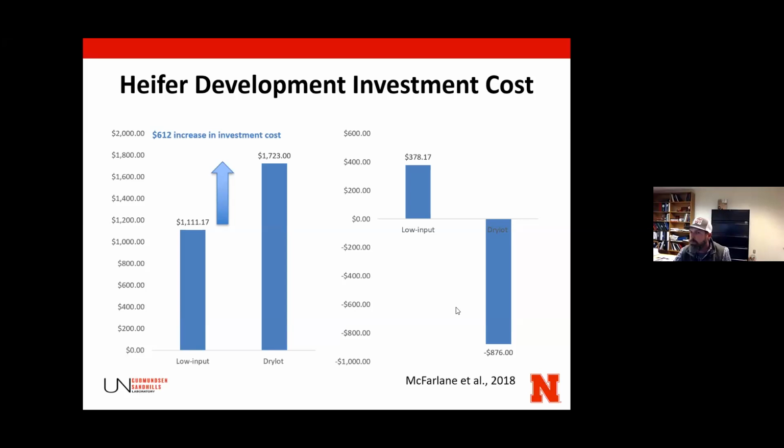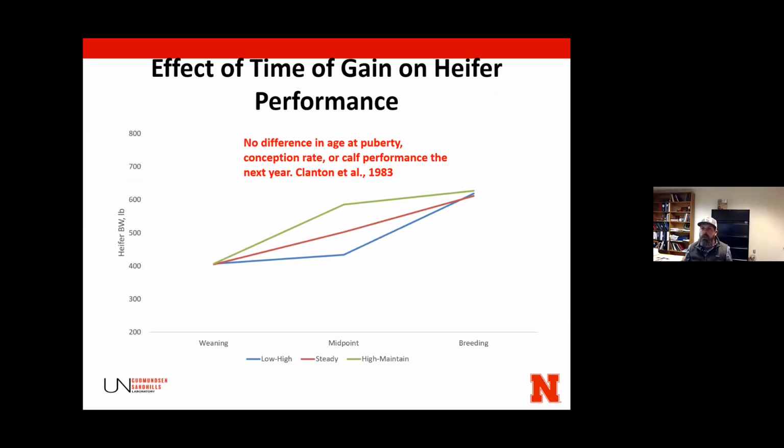So let's move to some nutritional aspects of heifer development and ways that we possibly can decrease that cost and still achieve acceptable or high reproductive performance. This is a cornerstone heifer development study that was done here in Nebraska by Don Clanton back in 1983. It was a study from weaning to breeding on different rates of gain and when they occurred. One treatment was a low rate of gain, so basically what we think of as a restricted gain over winter, and then a compensatory gain effect at some point out to breeding. The second treatment was just a steady gain the whole time from weaning to breeding. And the third was a high rate of gain, then basically a maintain or a slow gain after that.